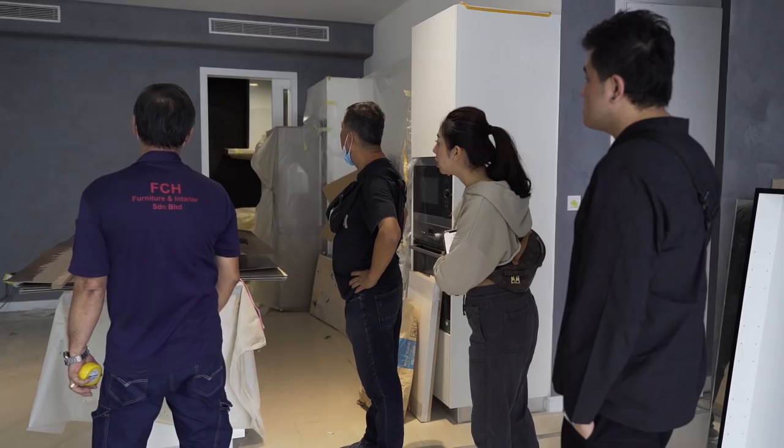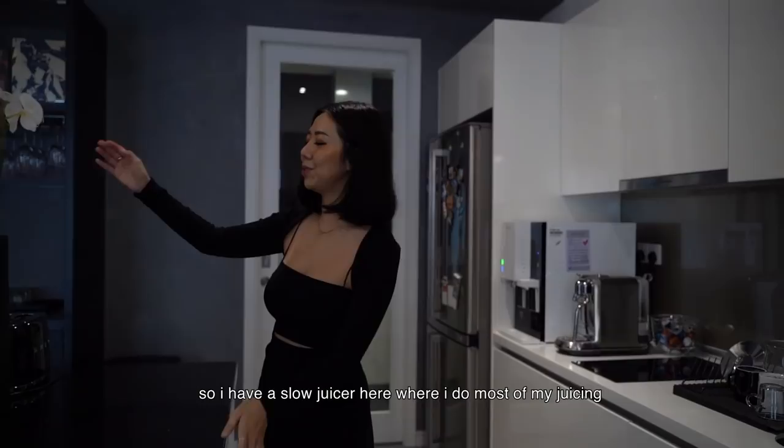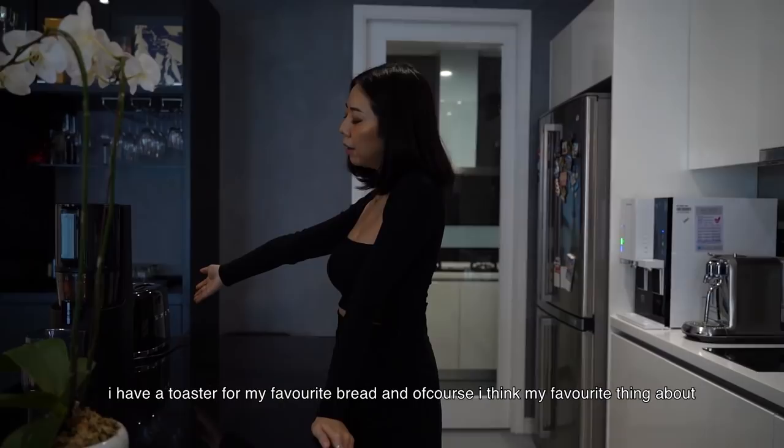Okay, so this is another of my favorite spots because I do most of my things here. I have a slow juicer here where I do most of my juicing. I have a toaster for my favorite bread, and of course, I think the favorite thing about this spot is the lights.